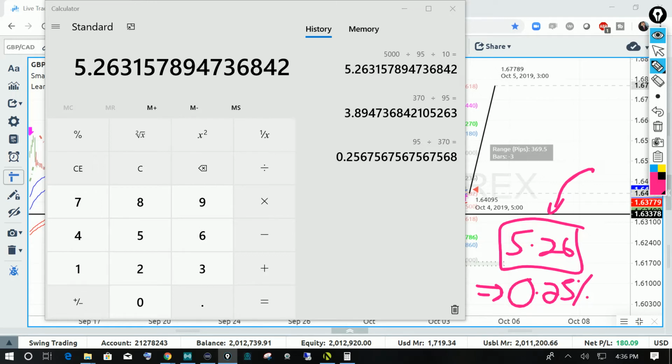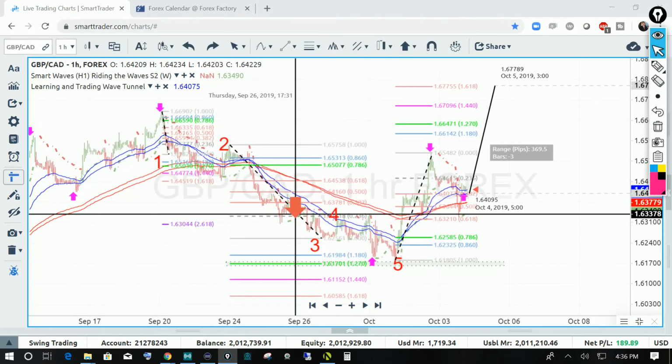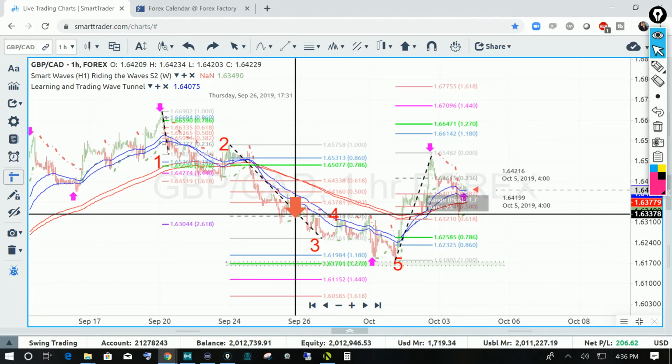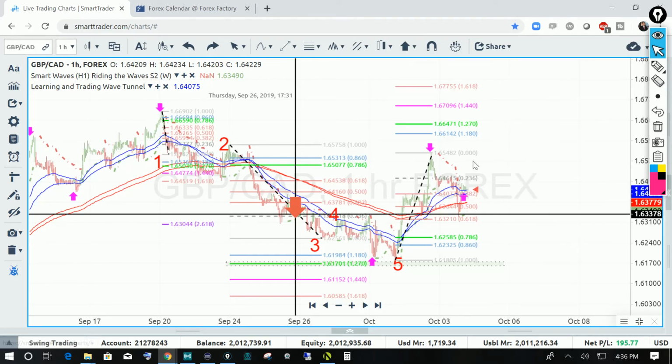Now, what I'm going to do is take 5.26 and add this into this position. So let's go ahead and kill this big calculator, and let's put in the trade. The trade's going to look something like this. Whatever software you're using, whether it's MetaTrader 4 or a trading software that has the ability to place trades inside software like this one right here, go ahead and do that. I'm going to use the software here with smarttrader.com. I'm going to go ahead and say, there we go, place order.